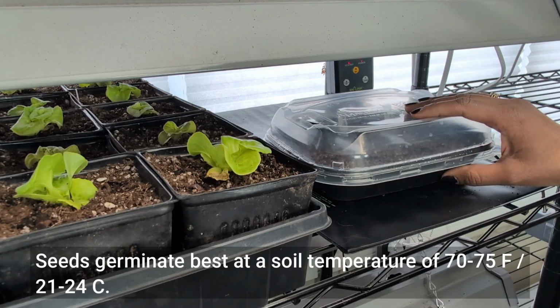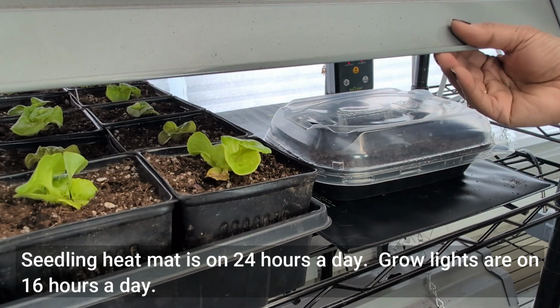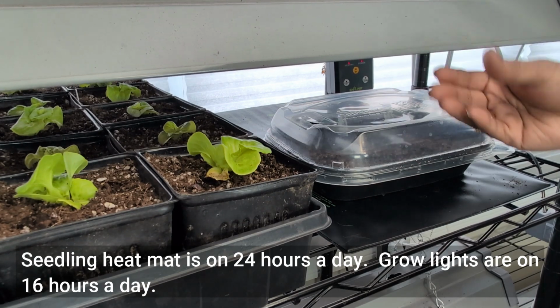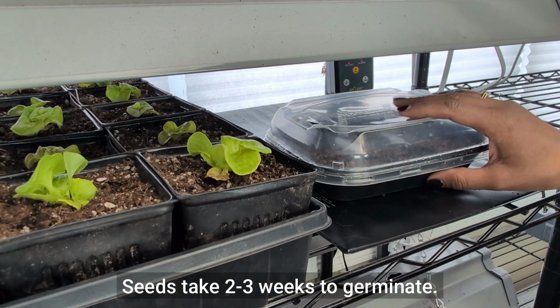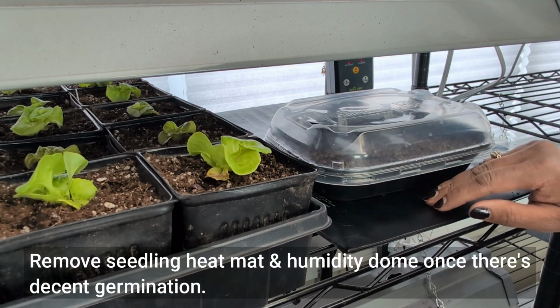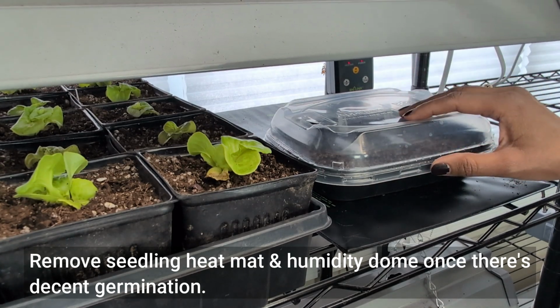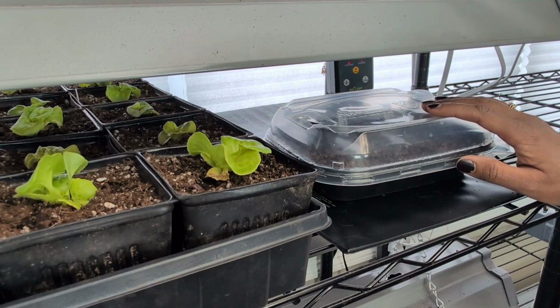Now I'm placing the restaurant takeout container on a seedling heat mat which stays on 24 hours a day in order to get the 70 to 75 degree Fahrenheit range. And notice I have my grow lights here. These are turned on 16 hours a day from 5 a.m. to 9 p.m. Remember, be patient. It might take 2 to 3 weeks to see some sort of germination. Once I see good germination, I will remove this container off of the heat mat, but I'll make sure that they're still under the grow lights because they will need that nice strong light. Thinning out and potting up will be done as soon as I have my first set of true leaves.